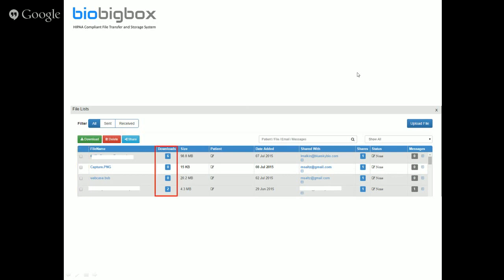Okay. Next, we have a column for downloads. It shows you the number of times the file was downloaded, not by you, but by other people that you share the file with. So when you share a file with somebody, first of all, they get a notification that you shared the file with them. As we saw earlier, they could download it or they could view it in their biobigbox account. But you, as the person who sent it, could see how many times the file was downloaded.